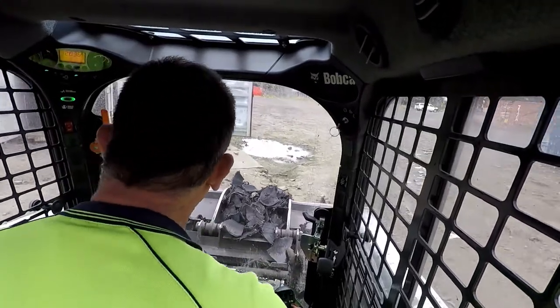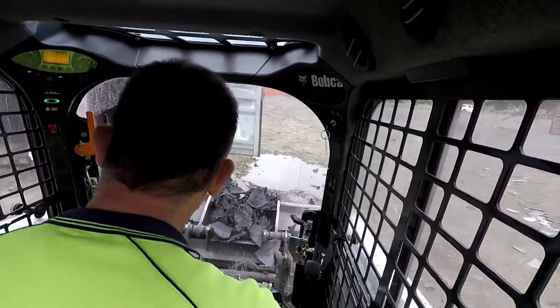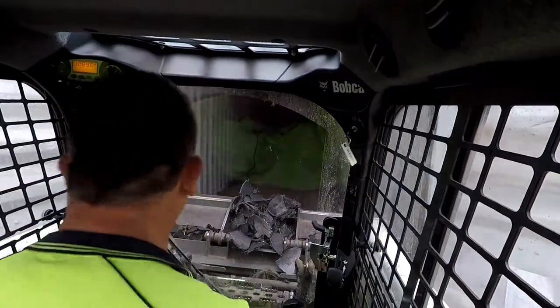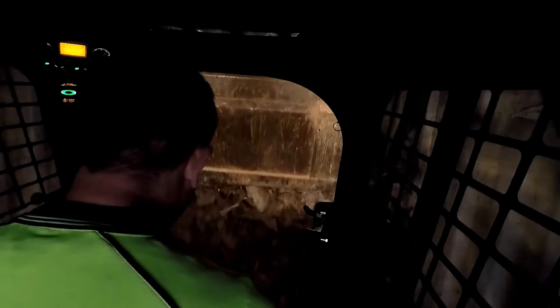So that's it, guys. Back to my containers. I've got another 4 to do here and another 2 behind me. So I'm going to slowly chip away at this and get these containers done and get them out.